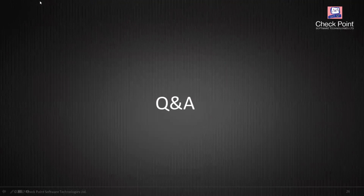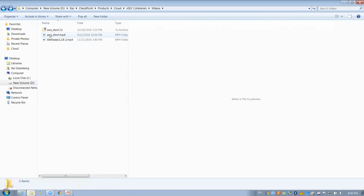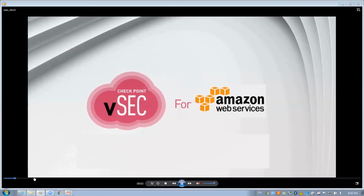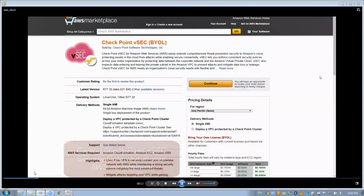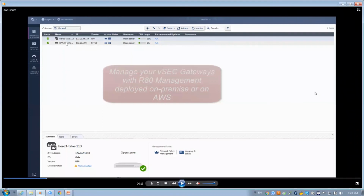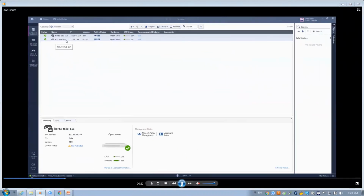I want to show you just how the connection with AWS works. I showed you with Azure, but I didn't show you how I connect to Azure. So here I will show you how I'm doing it with AWS. So first of all, you need to understand that from the Checkpoint management, you will be able to manage all the vSEC gateways across the clouds. So here you can see that I'm managing from the Checkpoint management the gateway that runs on AWS. Just like another gateway that runs on-prem, here it runs on AWS. And you can see the utilization and everything and the version that it runs, and you can manage it directly from here, even though it runs on AWS.